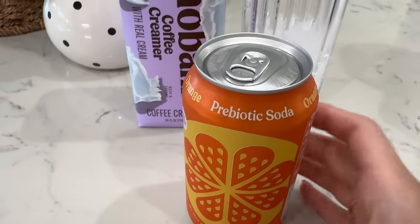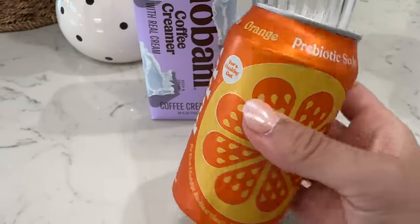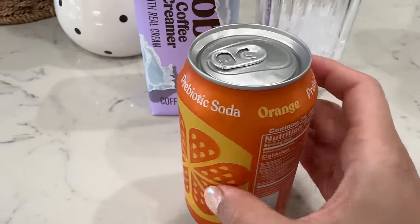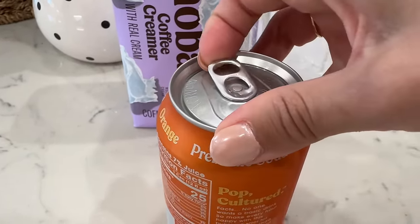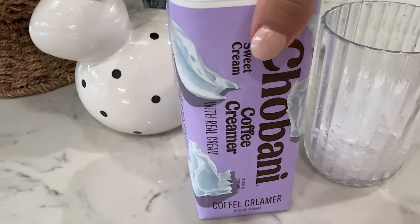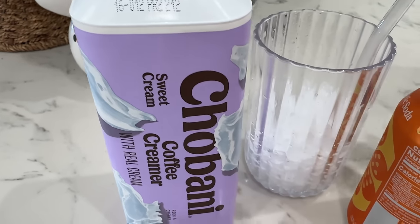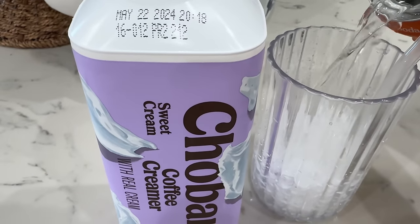So I wanted to come in for a little drink. I got this orange prebiotic soda, Poppi. These are supposed to be really good for you. And we're going to use this, and also this sweet cream. This is what I use in my coffees. I love this so much. And we're gonna make a little orange cream soda.